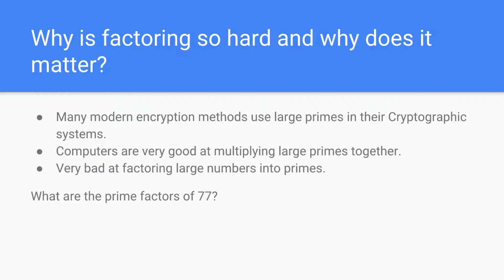But before we get there, why is it hard? Let's just take a step back and think about it. What are the prime factors of 77?